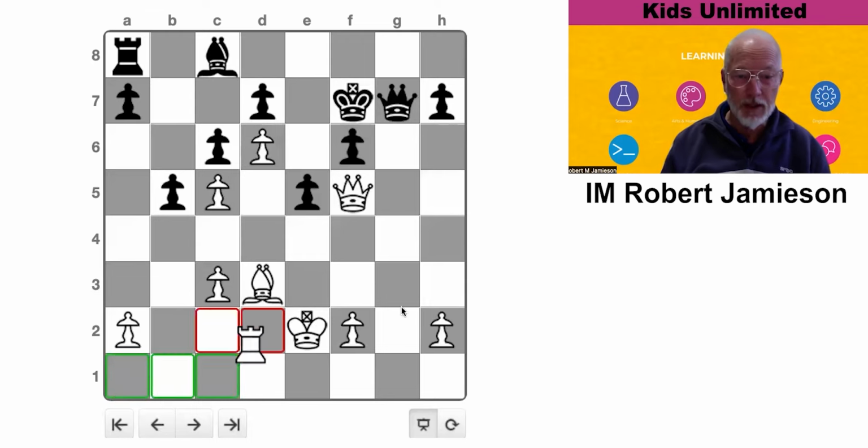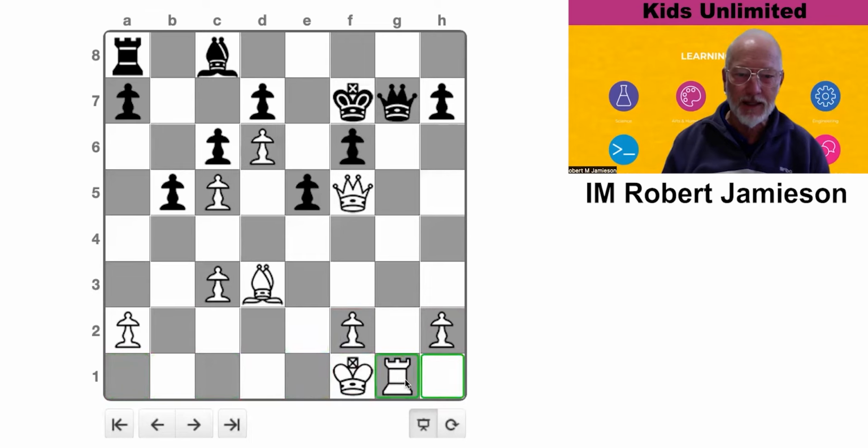Where would the rook like to go? It would like to go to the G file, of course, but it can't get there. So Magnus is thinking, how can I get it there? And the only way is the weird idea of rook in the corner, king back, and then rook can come to the G file. What an incredible idea. Well done, Magnus. All right, let's move on to the next one.